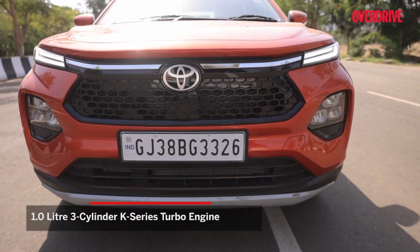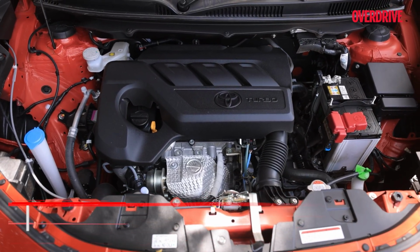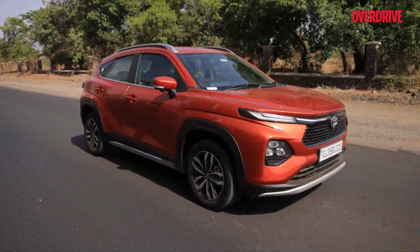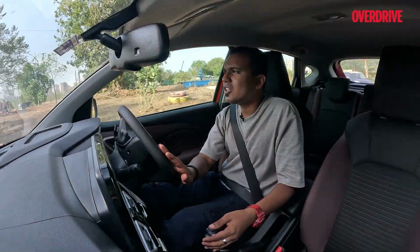So under the hood is the 1-litre Boosterjet engine that produces 100 PS and 148 Nm of torque. Just like in its sister car, it has a lot of low-end performance. All that power is available to you just when you need it, like getting off a stoplight or even making quick lane changes.